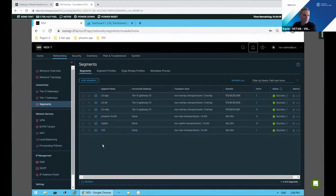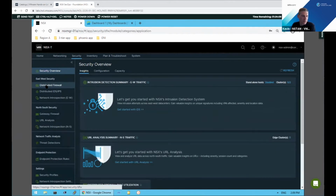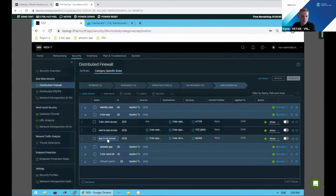So real quick, this module is really about the security and the distributed firewall. Under the security section, under distributed firewall, we've got the different sections up here that are used for various different things, but we're going to focus on the application one today. And then we've got the security policies themselves. The security policies contain rule sets, and these rule sets are the ones that are actually applied to the individual virtual assets for whatever it is that you're trying to do.